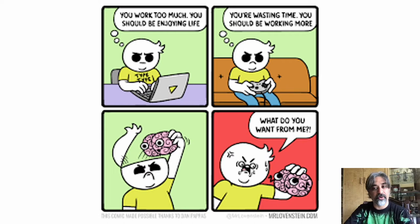So that's the brain, and here's a comic entitled Life of a Medical Student, which I think we can all identify with.